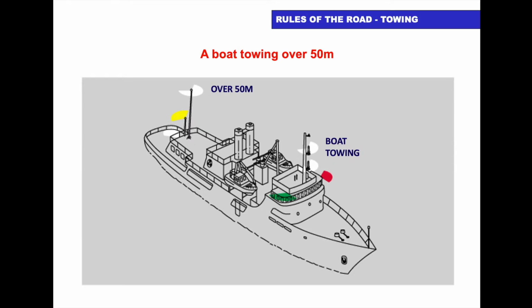And here we show the vessel towing over 50 metres. It would have the port hand light, starboard hand light, stern light. It would have the extra light on the bow showing that it was a towing vessel. It'd have the extra steaming light for a vessel over 50 metres, and it would have the yellow to show it's a towing vessel.